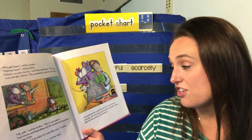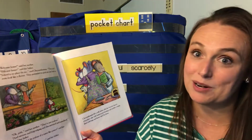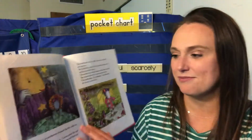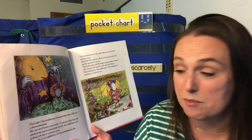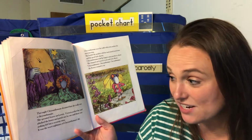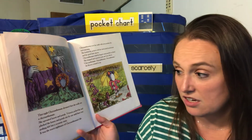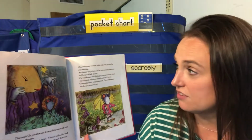Chrysanthemum felt a trifle better after her favorite dessert, chocolate cake with buttercream frosting, and another evening filled with hugs and kisses and parcheesi. That night, Chrysanthemum dreamed that she really was a chrysanthemum. She sprouted leaves and petals. Victoria picked her and plucked the leaves and petals one by one until there was nothing left but a scrawny stem. It was the worst nightmare of Chrysanthemum's life.